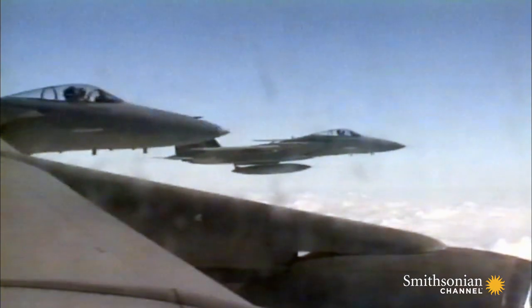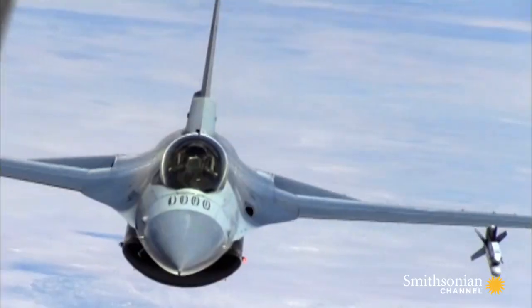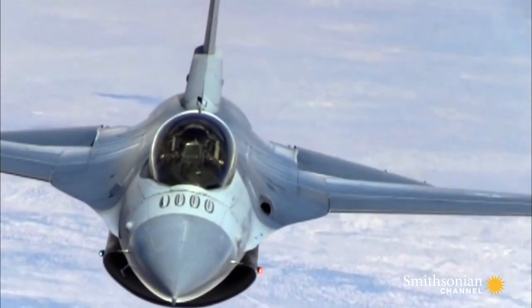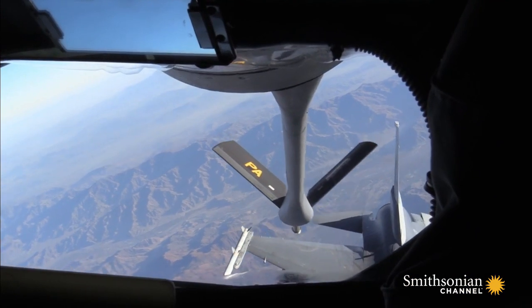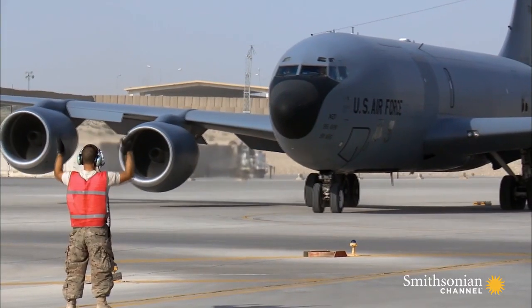U.S. fighters fly around the clock, watching over troops on the ground. Keeping the fighters on constant patrol is crucial, but their endurance is just 4 hours, or even less. The solution? Air-to-air refueling. For that, they rely on the KC-135.